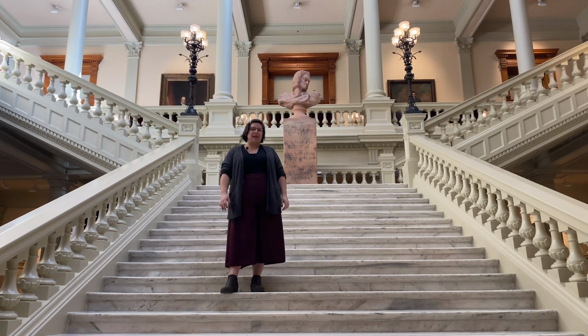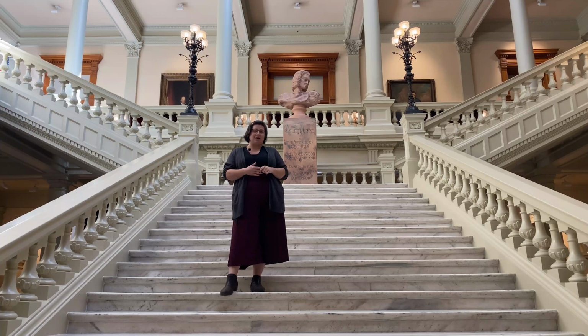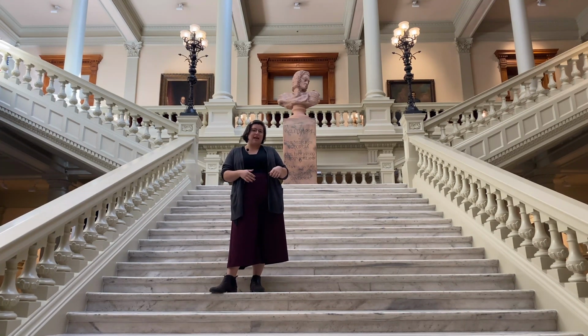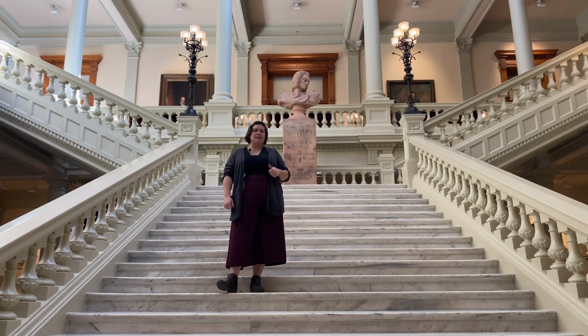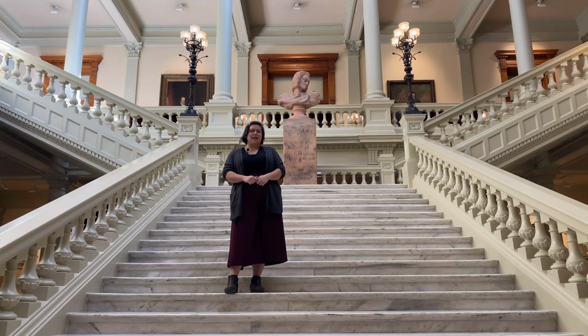So behind me is a portrait of James Edward Oglethorpe. Oglethorpe is the man who came from England to found the colony of Georgia. Because he wanted to make sure that his town got off to a good start, he worked with the translator, Mary Musgrove, and the chief of the Yamacraw tribe, Tomochichi, so that they could make sure everyone was happy with the land that the settlers got, make sure that everyone was working together.